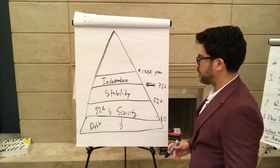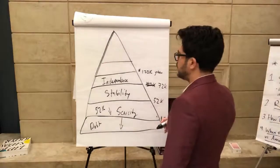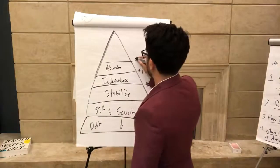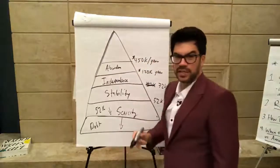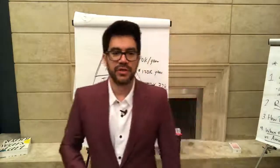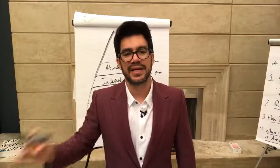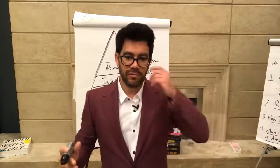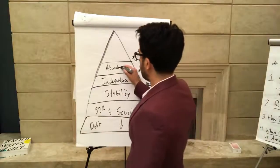Then the next stage is when you start getting what I consider abundance levels. And that's between $120,000 and $450,000 a year. If you go on the IRS website of the US, they publish this publicly, that if you make about $450,000 a year, you are in the top 1%. I'm sorry, the top 99.9999999%. So you're in the 0.000001 of the whole world. Very few people in this world make over $450,000 a year. So if you're at that level, you're in massive abundance.